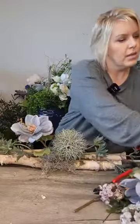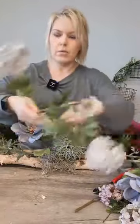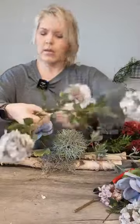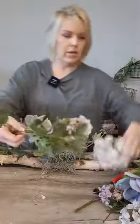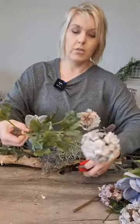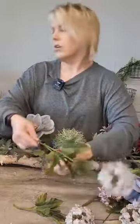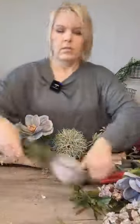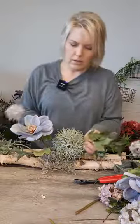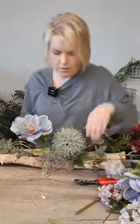Let's use a little bit of the blue snowball hydrangea. Snowball spray, dusty blue, $14.50 for that stem of 3 pieces. One big, and 2 big and 1 small. So I'm going to cut them apart and just use the short chunks with a little bit of glue. Just making it up. I don't know. It's going to evolve.